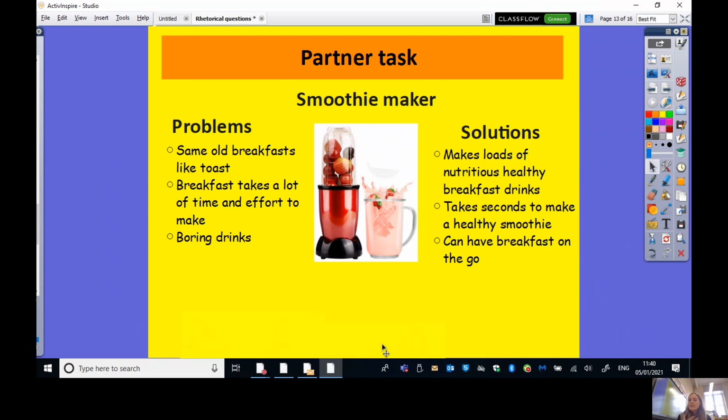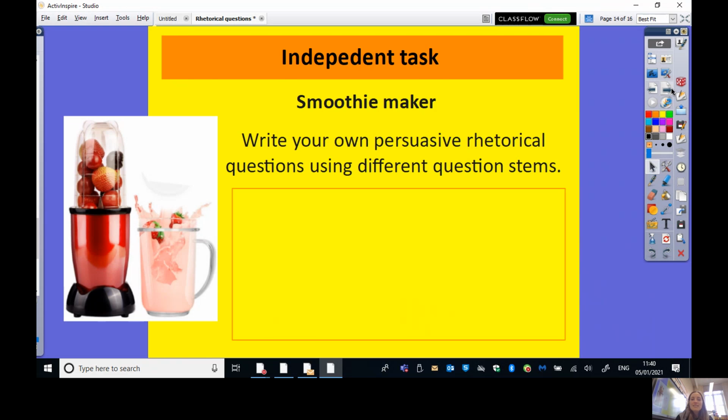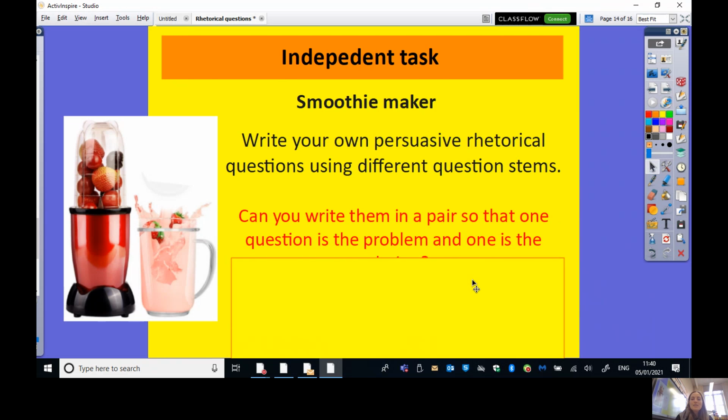So we've got lots of problems and solutions. So your task for the rest of the lesson today is to come up with at least 5 or 6 rhetorical questions that you could put in an advert selling a smoothie maker. If you're feeling particularly confident with this, I would like you to think about writing them as a pair. A pair type of rhetorical questions are 2 rhetorical questions that go side by side. The first rhetorical question presents a problem, and the second rhetorical question presents a solution.